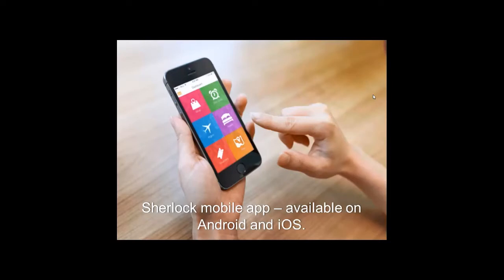I asked Richard if he could take a few minutes to explain how he's saving so much money and helping so many other people save money by doing the same thing. Richard, thanks for taking time out of your busy schedule to explain how you've been benefiting from the Sherlock app.